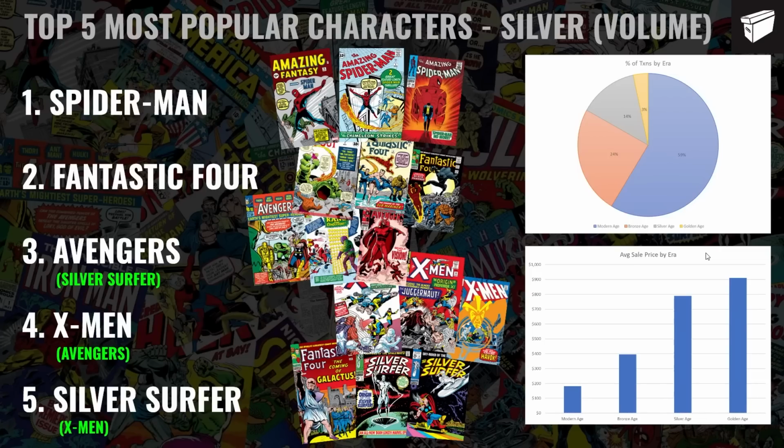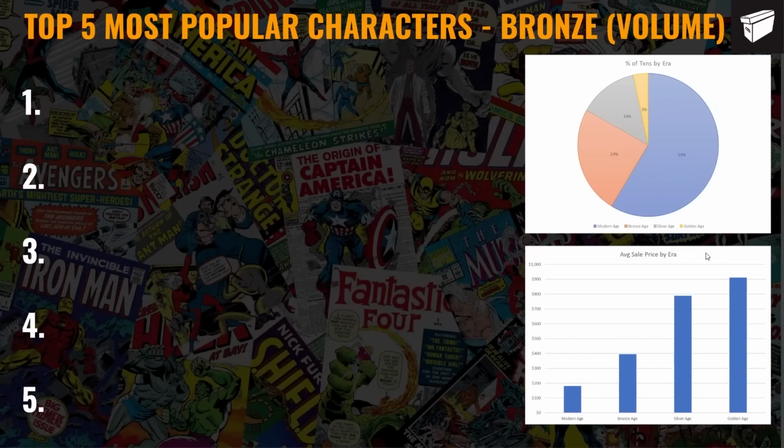All right, let's move on now to the Bronze Age of comic books here, and let's see if there's any difference between Bronze Age and Silver Age. I do think that there is going to be some crossover, but there are also going to be some differences as well. And coming in at the number 5 spot, which character is the most bought character for the Bronze Age in the 5th spot?